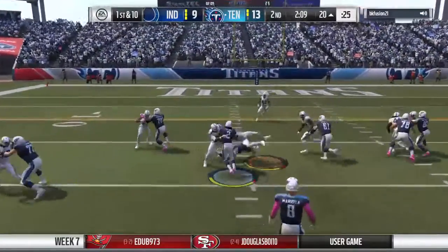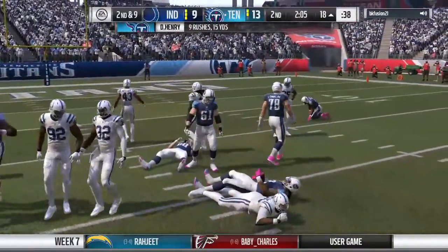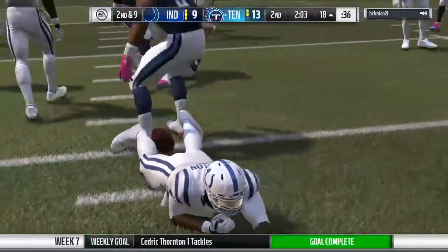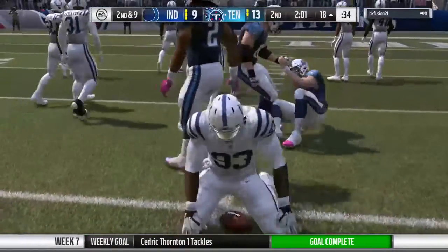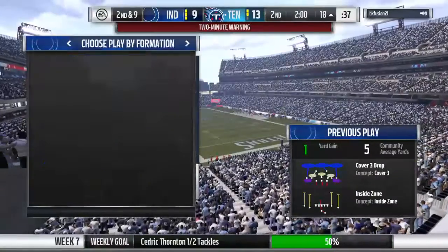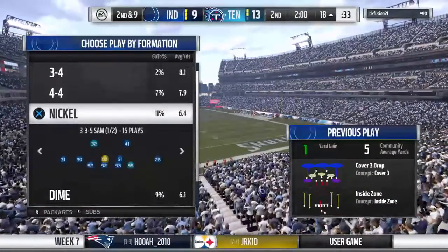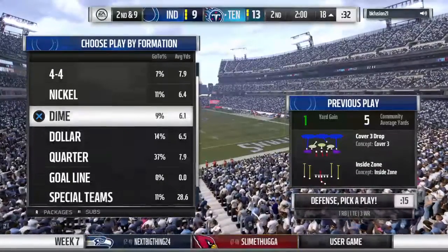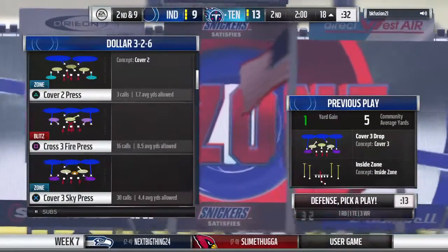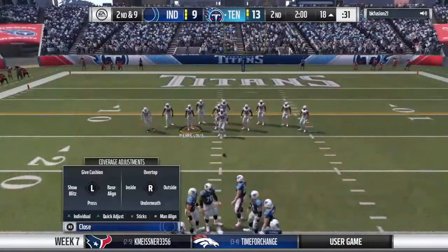Back to the ground now. It's Henry. And he'll get this down only to the 18. Credit him with a 1-yard gain there to make it 2nd and 9. 2 minutes remain here in the first half. Back to Tennessee after this. Second down following the run.